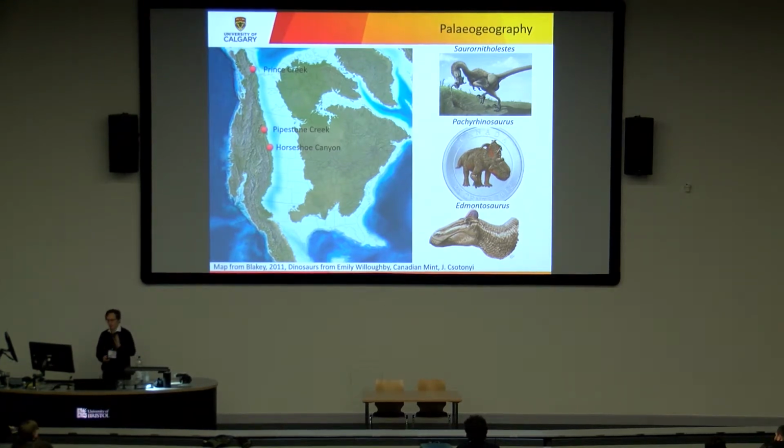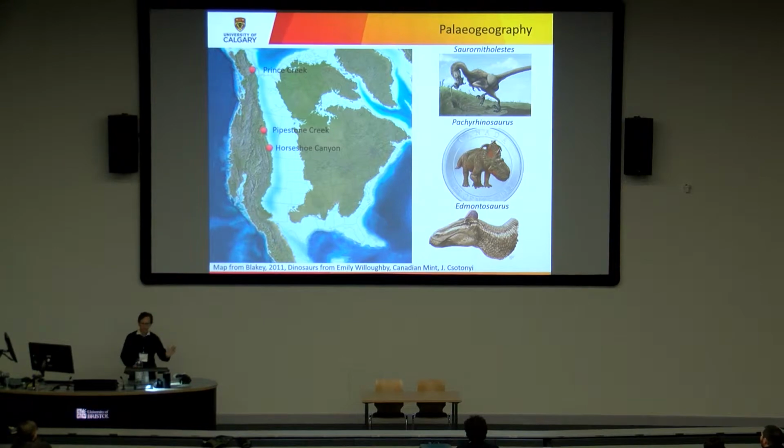So this, Prince Creek down to the Horseshoe Canyon, that's well over 1,500 or 2,000 kilometers. It's a huge distance. So the question is, are these dinosaurs just really widely distributed, or are they spending time in one locality and migrating south for the winter and then back north for the summer? Something like this. So this was sort of what I'm looking to see.